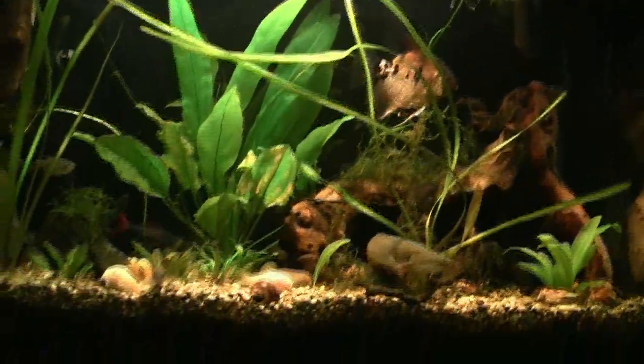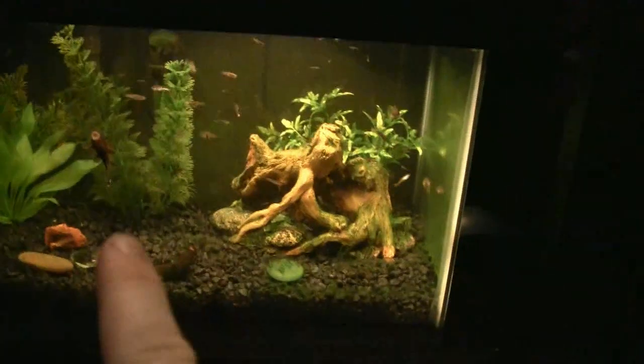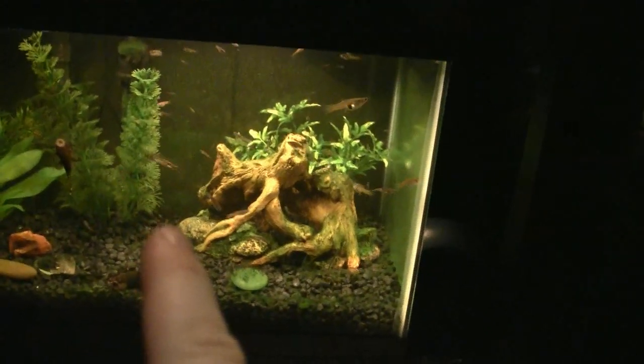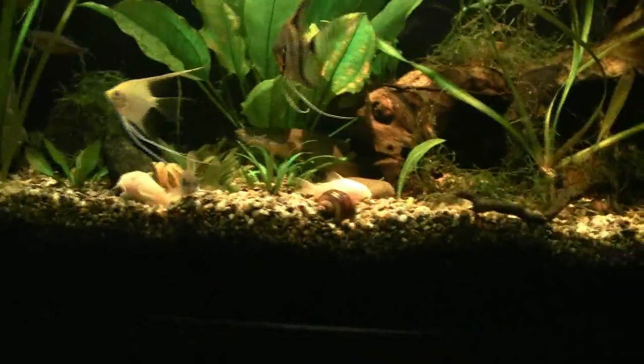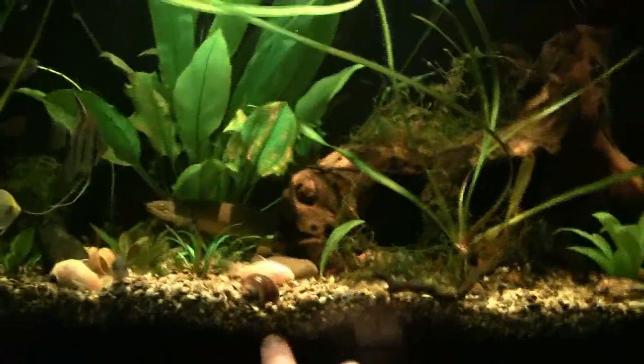As far as fish go, I did take the two mystery snails from this tank because they were getting harassed by the guppies and put them in here. They've since died. There's one shell and there's another shell back in here. I'm not sure if they were just too unhealthy to snap back or what it was, but they're gone. I do still have this snail, and there's another snail identical to it somewhere in the tank.